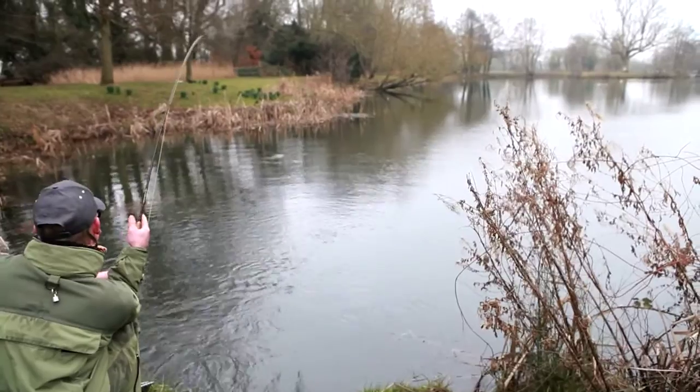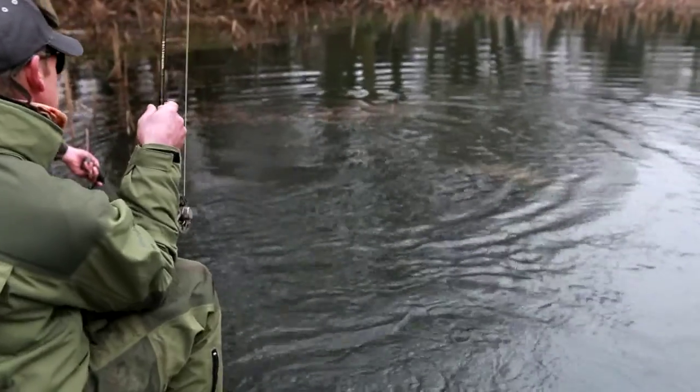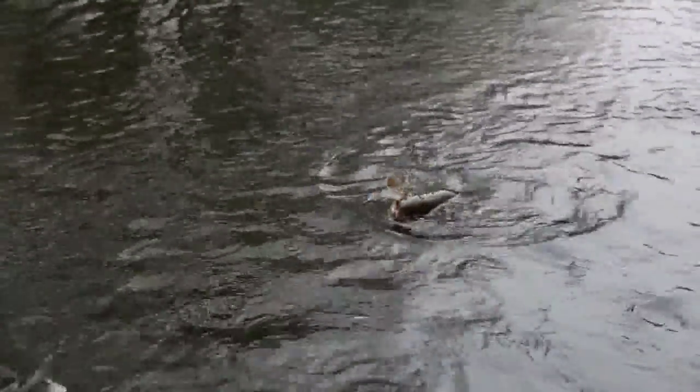To pick out an individual fish, and then to land it, and to have this end result, it's just so satisfying. To actually find a fish, follow it, try and put that fly in exactly the right place for that fish to take, and then to get that take is just something else. What more could you ask for?